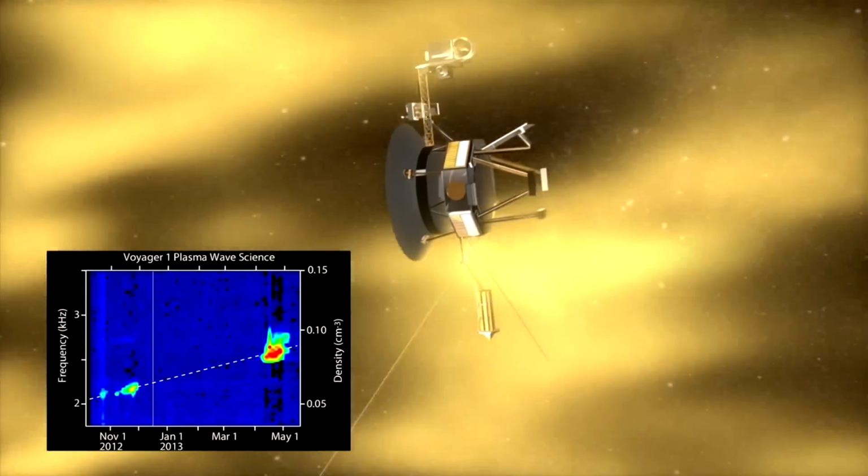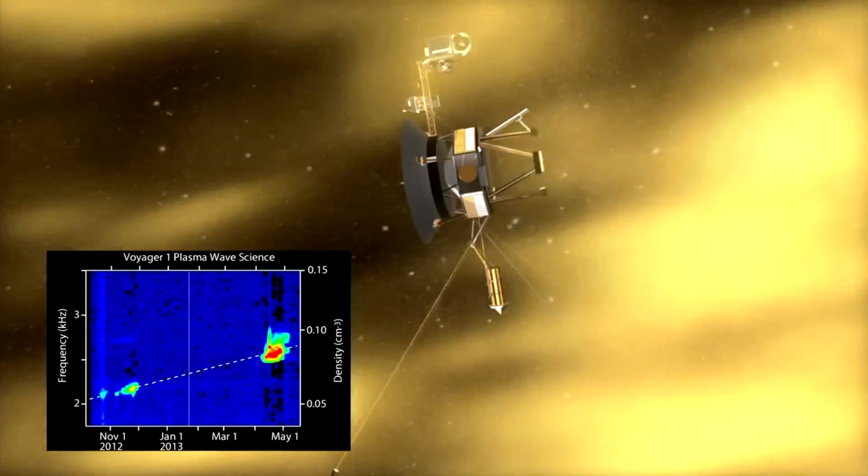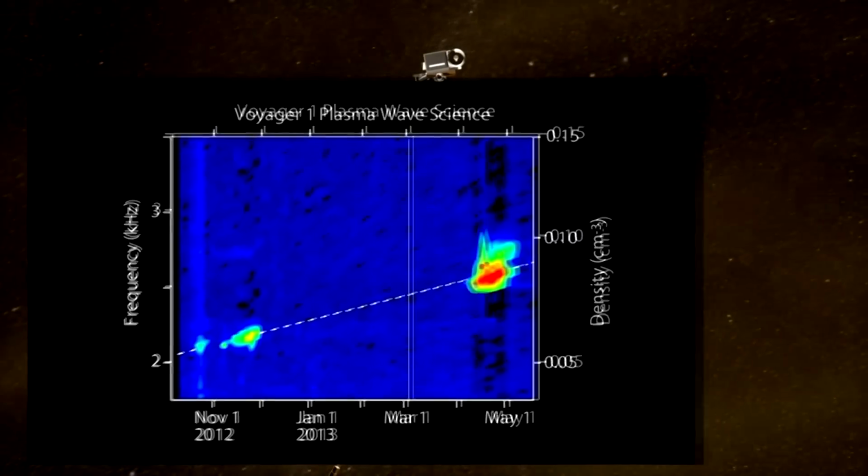Voyager 1's plasma wave instrument detected the movement. Here's the sound of the oscillations.